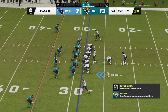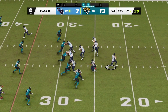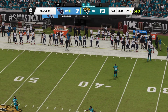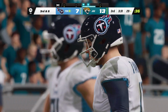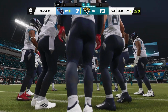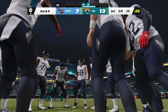Second and 6, just inside the 30. Now a play fake, and it's Tannehill. Flushed out right, and he wisely will throw that one away. This is where you step up. Right here, baby. That's right, dog.